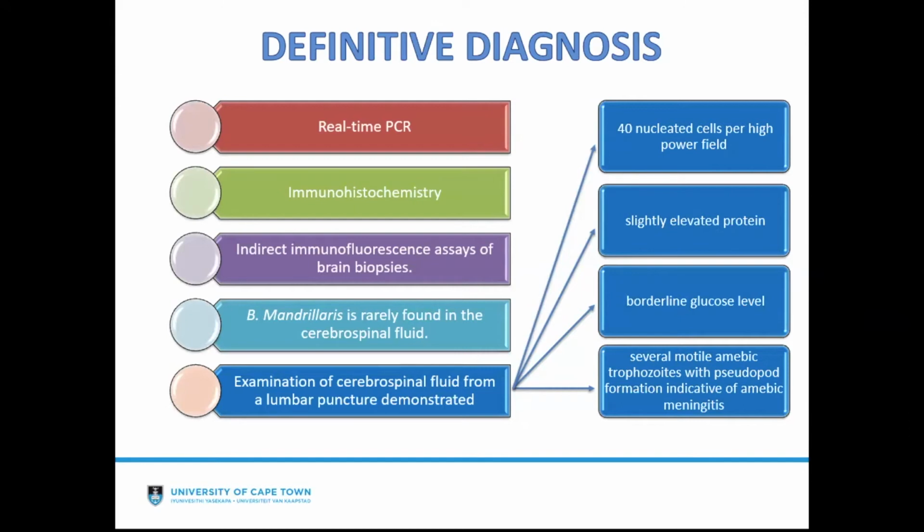Of note is that if one considers a lumbar puncture for CSF examination, Balamuthia mandrillaris is rarely found in CSF. But if ever a CSF examination is done, one would see 40 nucleated cells per high power field, slightly elevated protein, borderline glucose, and several motile trophozoites with pseudopod formation, and that would lead us to the diagnosis of amoebic meningitis.